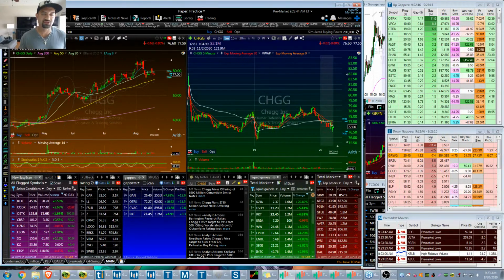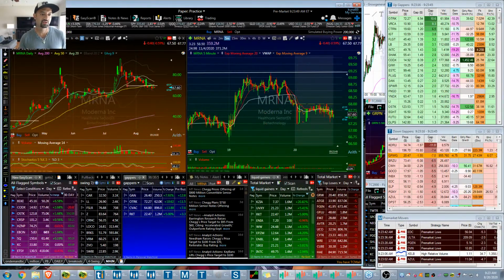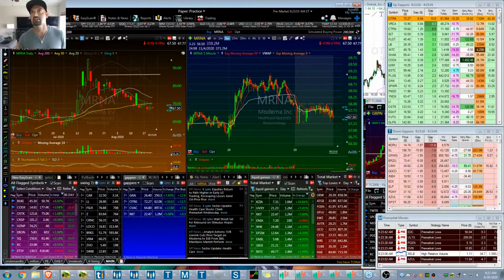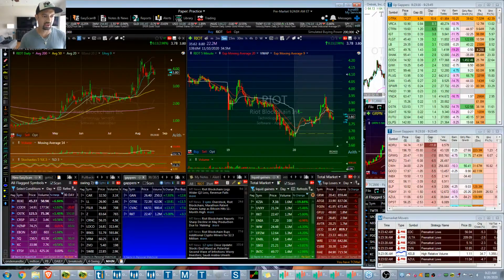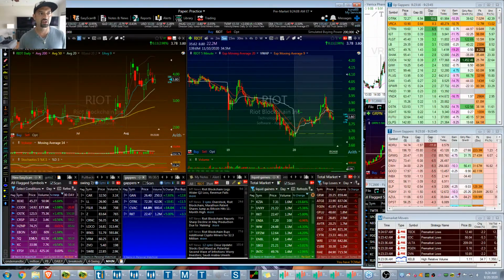Chegg, I don't see a setup in Chegg. MRNA is stuck in a range. This one's a gelatinous turd. I think CVAC's probably an easier trade today. Riot, I don't see a setup in Riot either yet. It really needs to tighten up. It needs to kind of marinate over there. Otherwise, this one's going to be tricky. Tricky Dicky.